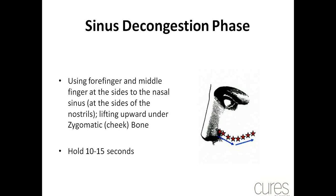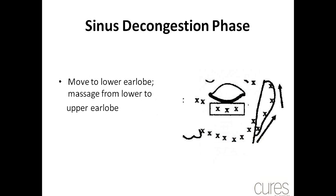And again, all of these areas might be tender on your client, so make sure that you have good communication with them. Remember that if there is some type of infection in those sinuses, particularly here we're talking about the maxillary sinuses, if that's tender, you might want to go a little bit lighter with your touch, or maybe start lighter and gradually go a little bit deeper as they can handle it. So make sure that you're talking with your clients about their comfort level. And you're going to work from the side of the nose across the zygomatic bone right out to the ear.